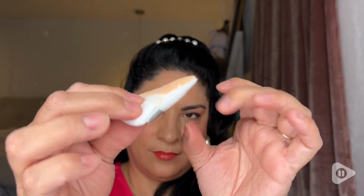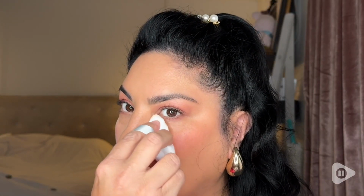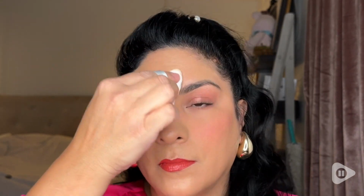As you can see, it stays in the air just for a tiny bit, and that tells you that the powder is super light. And this is exactly why I love this product, because it doesn't make me feel cakey or too heavy, but also is buildable. So I can customize the layers depending on the makeup look that I'm going for.